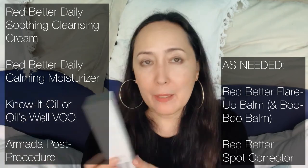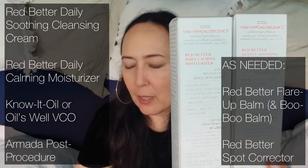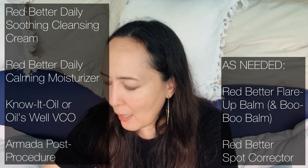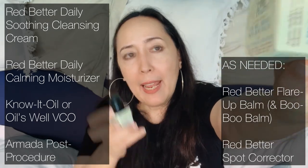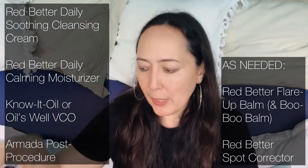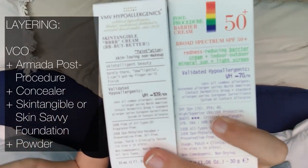So again, it would be the Red Better Daily Soothing Cleansing Cream, the Daily Calming Moisturizer, the Calm the Heck Down Balm for flares that are bubbling, broiling, burgeoning, Spot Corrector as you need it, and then sort of add-ons to help with occlusive barrier repair and daily moisturization to keep the inflammation down and up the antimicrobial care would be the Big Brave Boo Boo Balm and Know-It Oil or Oils Well. And Armada Post Procedure Skin Tangible is a great idea to add to that. And our green concealer from Skin the Bluff. So that's the skinny on the Red Better line.